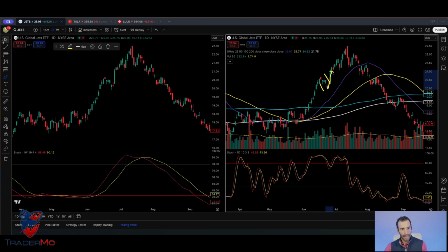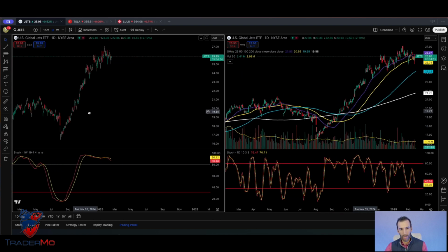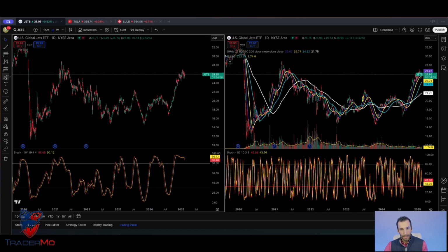If we just zoom this out, I have a tracker share on this right now. I am waiting to go short on this. I have had a tracker in here since December. Now, here we go. When we talk about volatility, look how much this thing has moved up since, let's see here, where are we? December, right in here. This thing has basically moved from 23 up to about 27 since December.